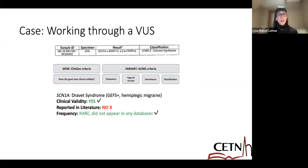So frequency, in the little readout that I got with the report, it said that this change was not identified in any databases, so that's more suspicious for it being pathogenic. If you see it reported, say 0.001, that seems like a small amount, but for a small variant, it's actually super common, so you wouldn't think it'd be associated with a severe ID in epilepsy. It's a missense variant, and about 40% of the variants in Dravet are missense variants, so that kind of goes along.